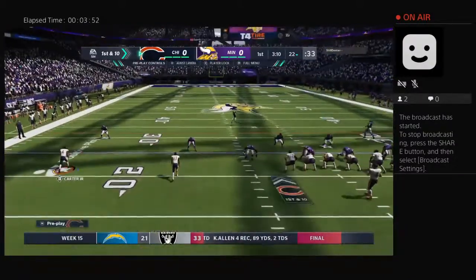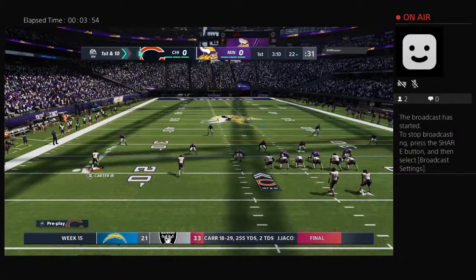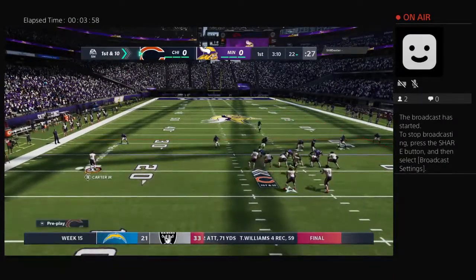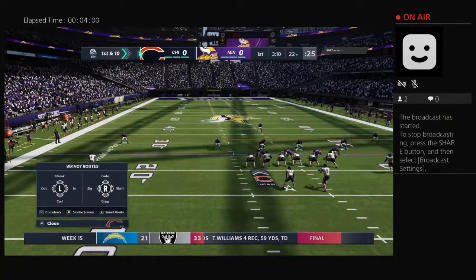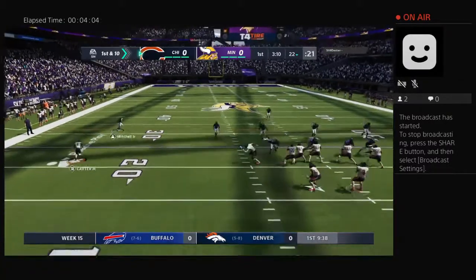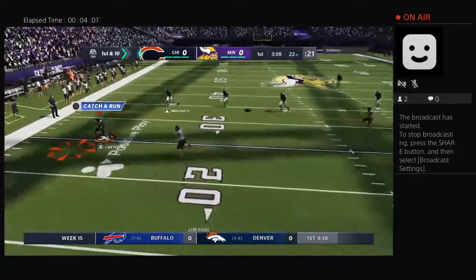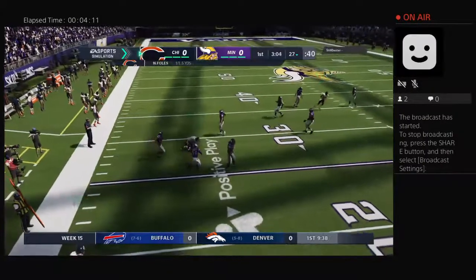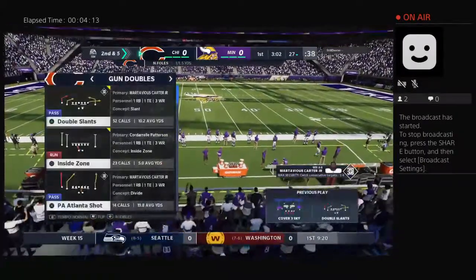Foles going to lead the Bears to the line. 1st and 10 at their own 22. Foles. And he's got his man in stride. Complete. Foles pass. 5 yards on the catch there.